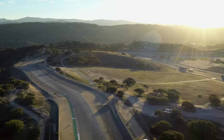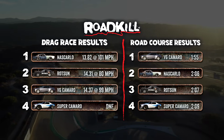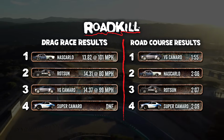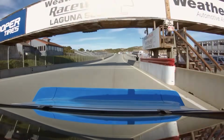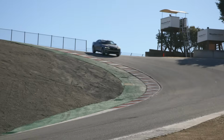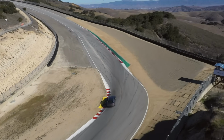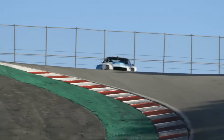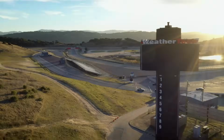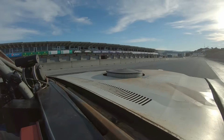So where does this leave us overall? Well, 2/3 of the Roadkill cars are faster than the V6 on the drag strip, and I wholeheartedly believe that we can and will make the Super Camaro quicker in the future. But will it be the only Roadkill car to be able to beat the V6 rental car on the road course? Only time will tell. For now, however, we have to look at the real win, which is that we came to Laguna Seca and raced complete garbage on a world-famous track. And our beloved NASCARlo set new records.